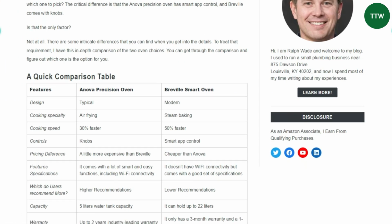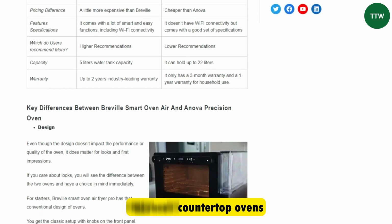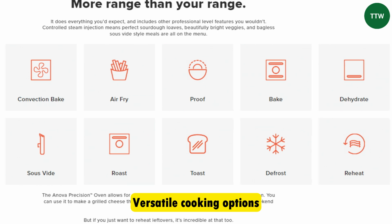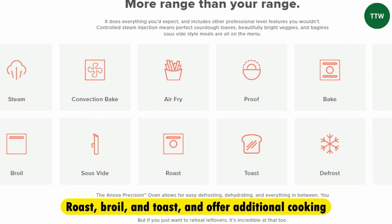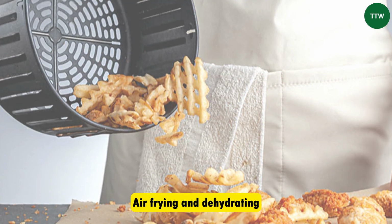Similarities. The Breville Smart Oven Air and Anova Precision Oven are high-end countertop ovens with advanced cooking features and technology, and they offer efficient and versatile cooking options. Both ovens can bake, roast, broil, and toast, and offer additional cooking methods like air frying and dehydrating.